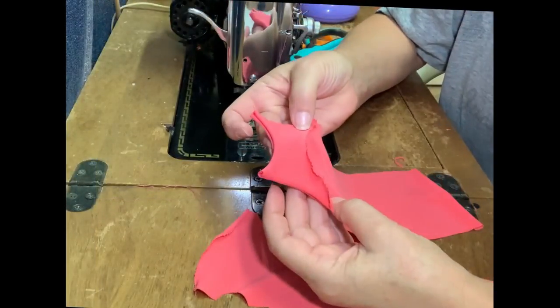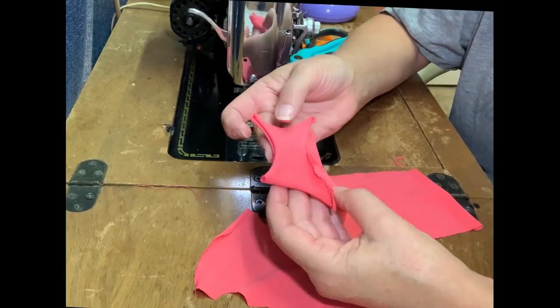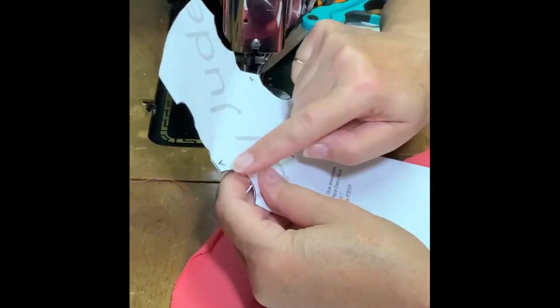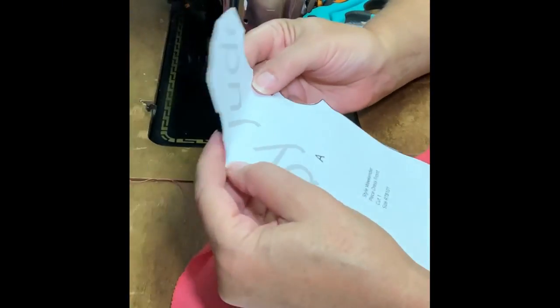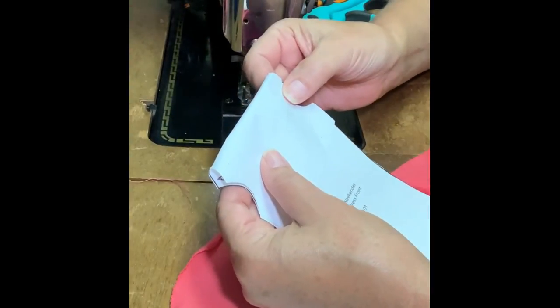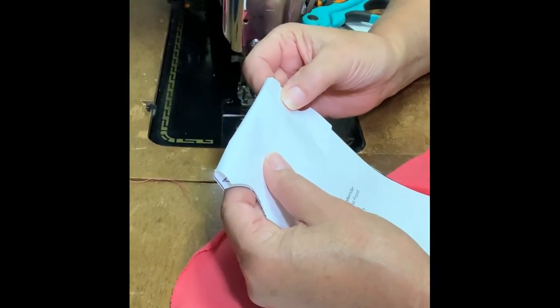All right, now that we have our back facing turned into the garment, we're going to sew the back to the front at the shoulder seam. As you look at our pattern piece, you'll notice that there are two notches here. If you look at where the pattern actually folds, this straight edge is what forms the cowl at the front of the top or the dress.